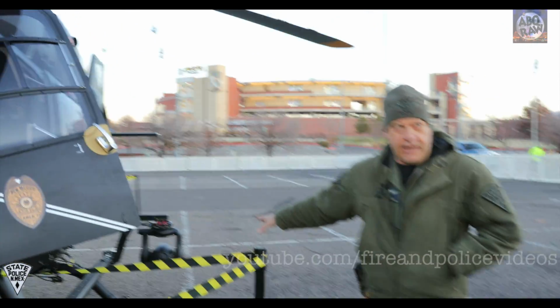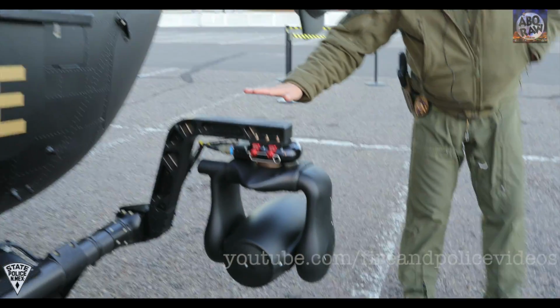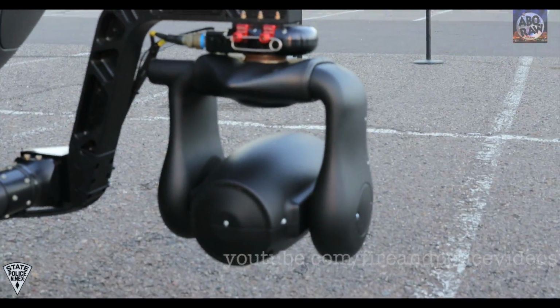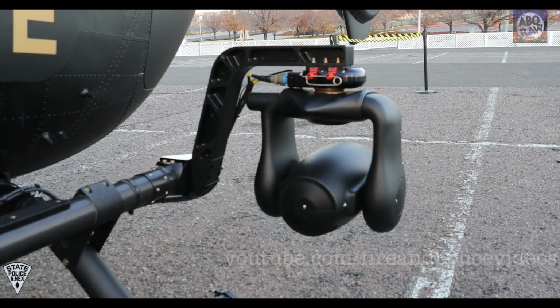And then of course back here on the aft part of the left skid, we have our searchlight. Latest and greatest searchlight, extremely powerful. Some people refer to those as night suns because they light up stuff at nighttime for us.